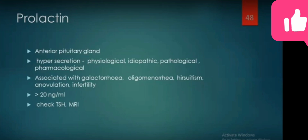If there is an increased prolactin level in her blood, the next thing you have to check is the TSH, thyroid stimulating hormone. If TSH is increased, it may be the reason for the increased prolactin level. So you have to manage the thyroid, manage the TSH level, or advise thyroid drugs like thyroxine, etc.